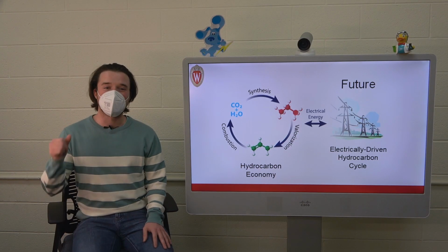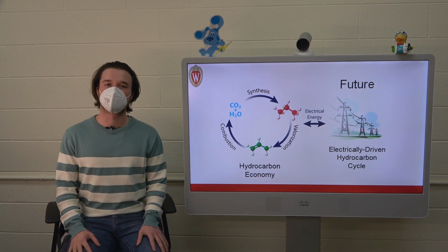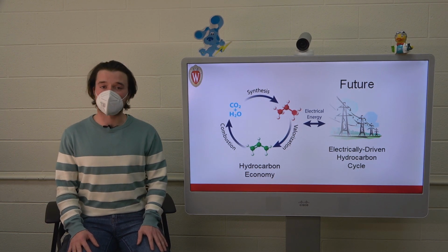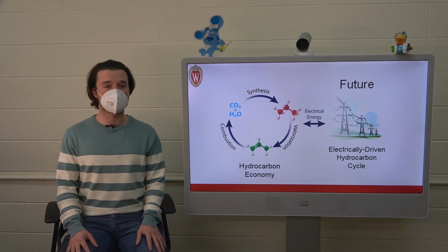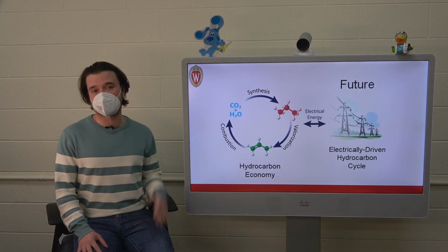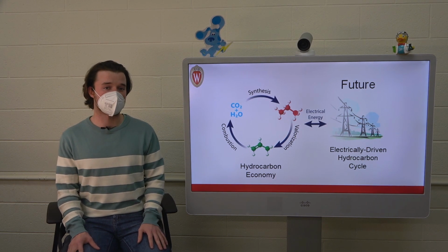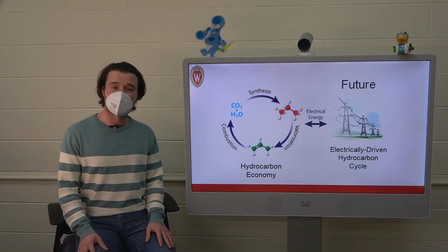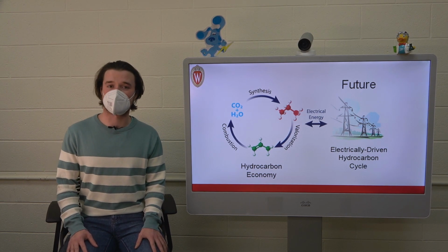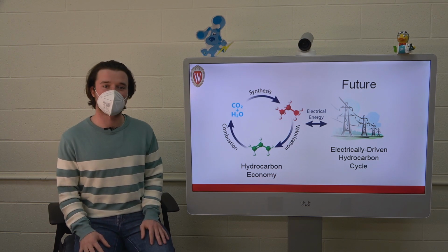Way to go, everyone. We did it. We were able to solve the mystery of how to close the anthropogenic carbon cycle. Here in the Schreier Lab, we aim to first, electrochemically reduce carbon dioxide for the synthesis of fuels and feedstock chemicals. Secondly, transform these feedstock chemicals through electrochemical valorization into high-value added products. And thirdly, electrochemically extract energy from energy-dense chemicals, reproducing CO2 in the process that can be used in the synthesis step, thus closing the hydrocarbon economy.